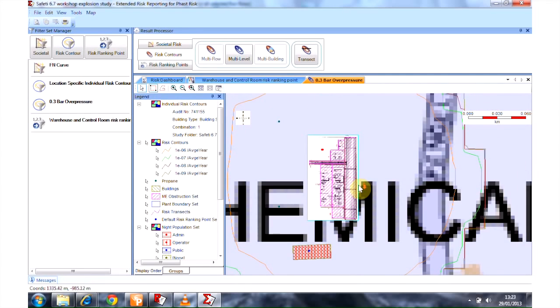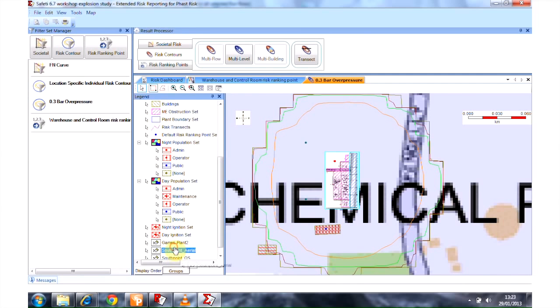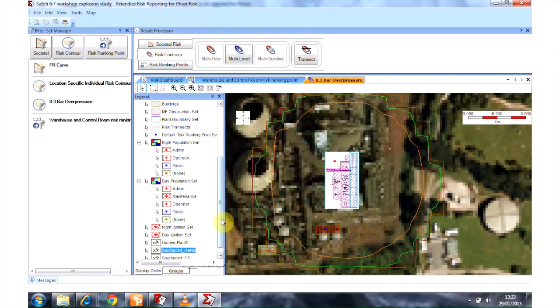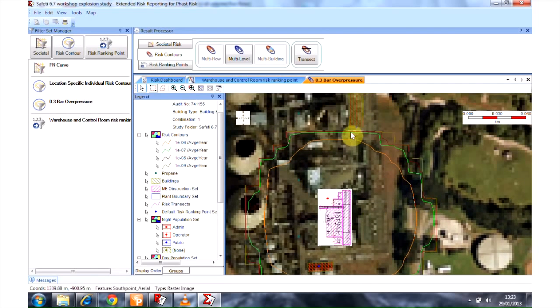There you can see I've got a pretty high frequency. There you go, the orange line, which in the legend is 1 in a million. But I'm well inside the 1 in a million frequency line for experiencing 0.3 bar overpressure. But you can see the warehouse, the blue dot for the warehouse, is outside that line. So two different ways of viewing the overpressure results at that location.